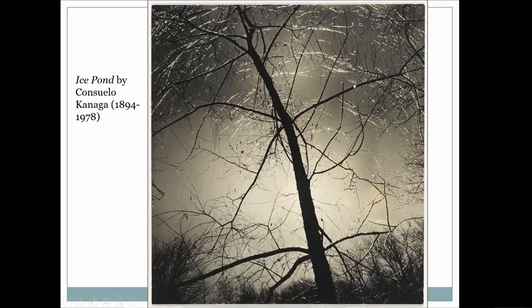A different image by Consuelo Kanaga. Kanaga was a Japanese photographer living in America. And here we see a nature picture, but again, much different than what we would actually observe. Here the photographer has seen the way the light is hitting, again against the light, what the French call contre-jour. When we are using backlight, the French call it contre-jour, C-O-N-T-R-E, dash, J-O-U-R. So it's a different type of image, again using backlight to its best possibilities.